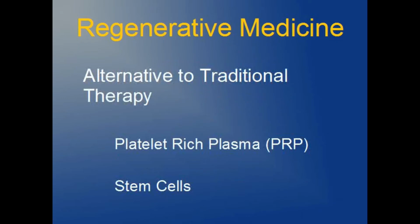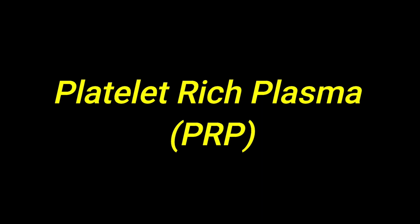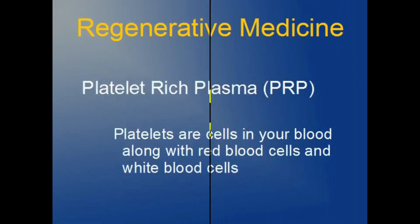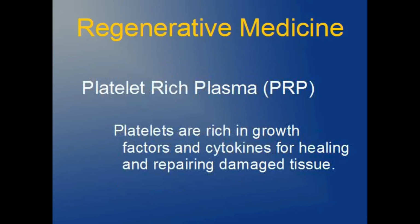Currently, there are two main therapeutic options: platelet-rich plasma, also known as PRP, and stem cells. Platelets are cells in your blood, and they constitute one of the main components of your blood, along with your red blood cells and white blood cells. Their main function is to assist in clotting of your blood to prevent blood loss and exsanguination, as in tissue injury during a major trauma. However, research has shown that platelets also contain a high density of growth factors and cytokines, which are essential in healing and repairing of damaged tissue. It is believed that this factor is responsible for the beneficial effect of PRP injections.